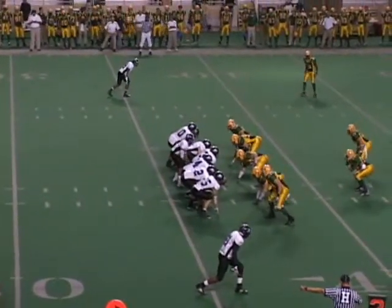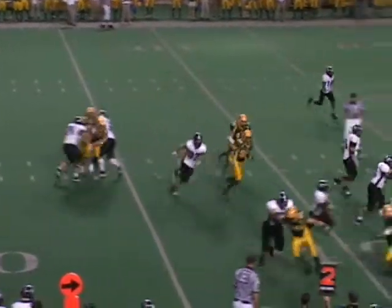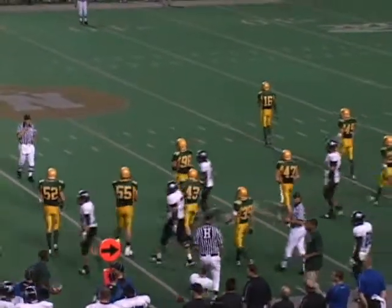Justin Sherrod's in the backfield, 2nd and 5 for Grand Valley, ball on the 37-yard line. And he'll get the carry. He crosses the 40 to the 45, and that's a first down for Grand Valley. Andrew Strobel pushed him out of bounds on the play.